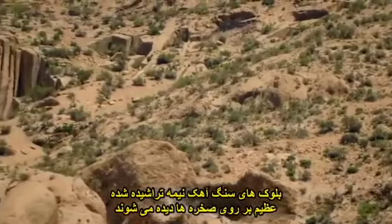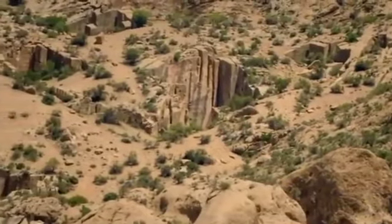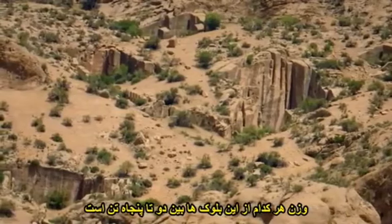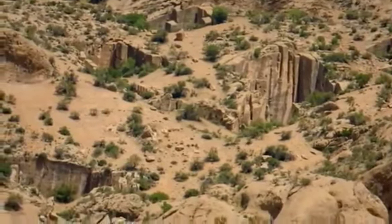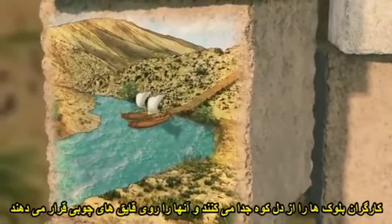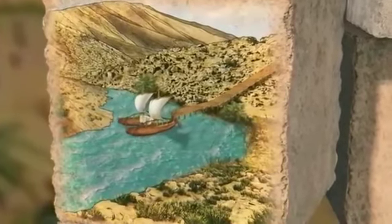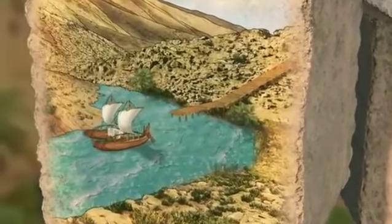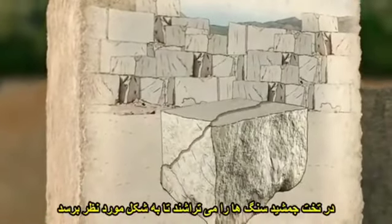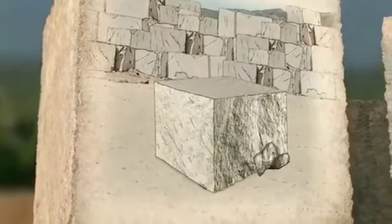Huge half-carved limestone blocks remain unfinished on the cliff face. These blocks range in weight from 2 to 50 tons each. Workers carve the blocks and load them onto wooden rafts to float them downriver to Persepolis. On the building site, they chisel the blocks into shape and smooth them down with rasps and files.